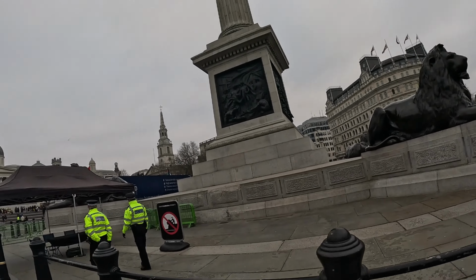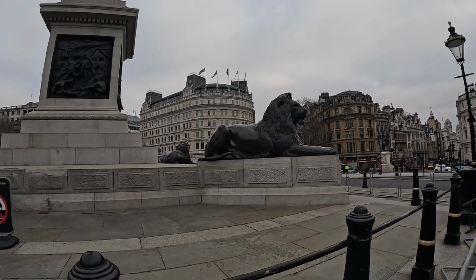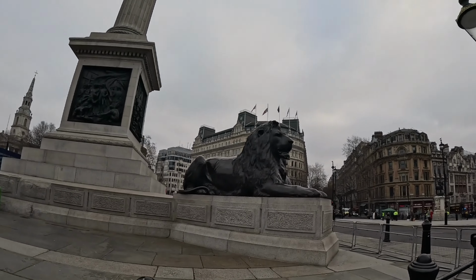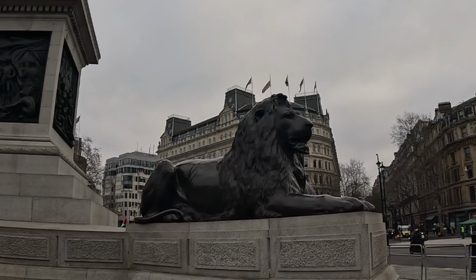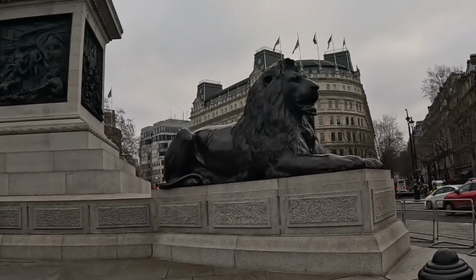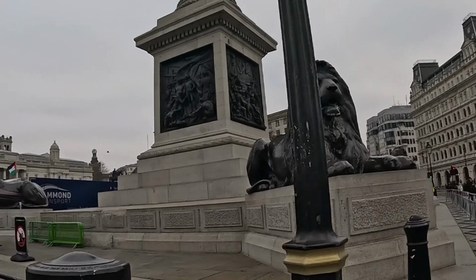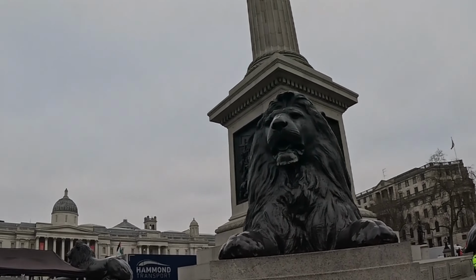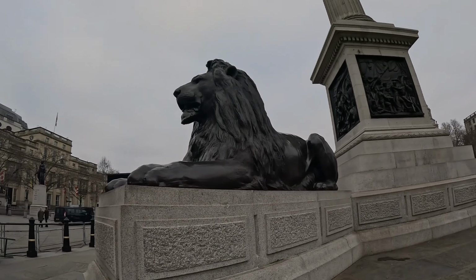Well, I've got a little tale to tell you about these lions. So these lions that you're looking at here were created by Queen Victoria's favourite artist, which was Edward Landseer, and he was a very talented painter. He did Valley of the Glens, and Queen Victoria gave him the commission to do these lions, which frankly he didn't want because he's not a sculptor.